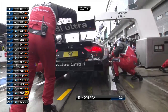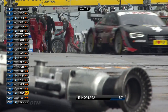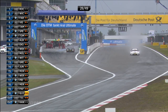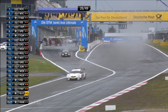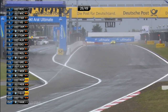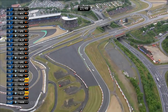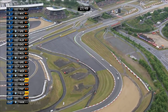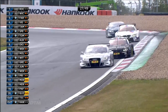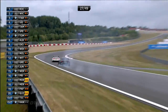So Edo Mortara comes in. 3.7 seconds. Just at half distance. Mortara has gone onto the slicks, and just seeing Glock's last lap still was like 3 or 4 seconds off the pace of the people on the wets. So that's quite a brave decision by Mortara.